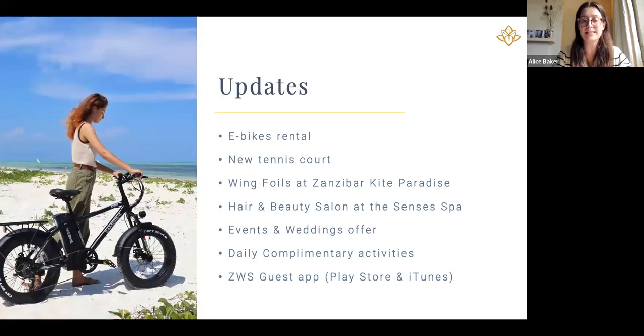And in terms of updates and news, I went over a few things before, but we now have e-bikes for rental. So they've got the big fat tires, so you can go cycling down the beach into Pajé with a little extra boost. And we've got our tennis court, which is new from last year. And we've got the wing foils at the kite surfing school. And we now have a hair and beauty salon at the spa.